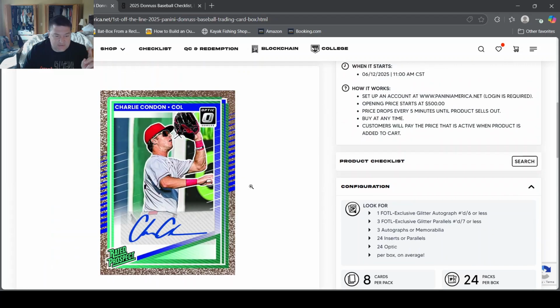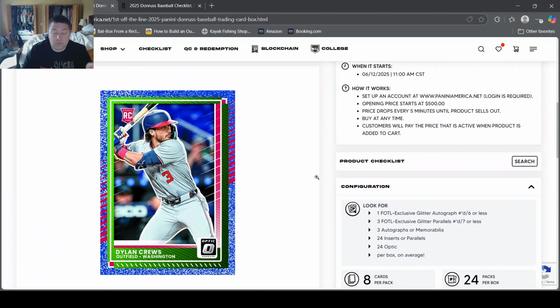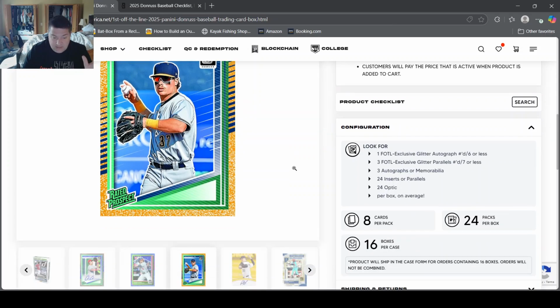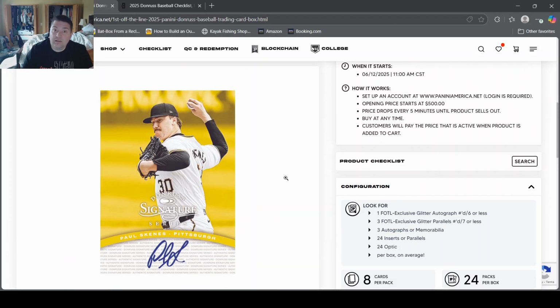But this is on the Panini site, so you can see you've got a very highly coveted prospect for the Rockies, Charlie Condon here. You've got Dylan Cruz as a rookie card this year. These are some of the parallels. I don't know which ones they are. Travis Bazzana, another coveted rookie. Now, again, they are unlicensed.